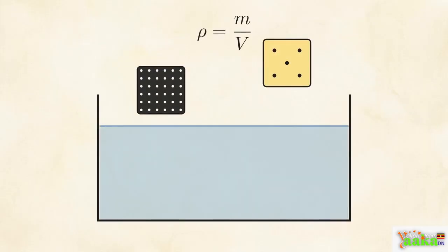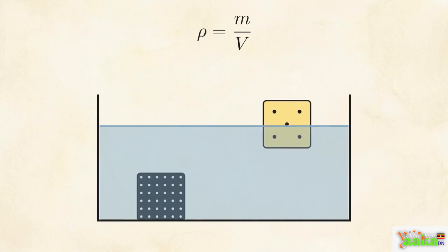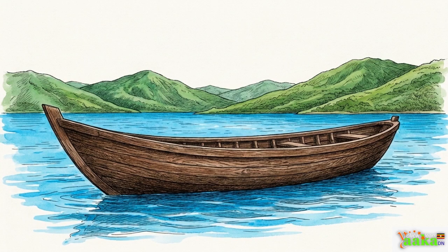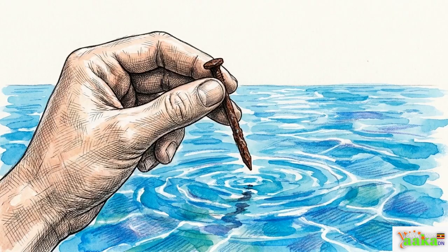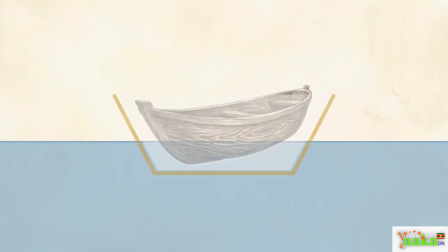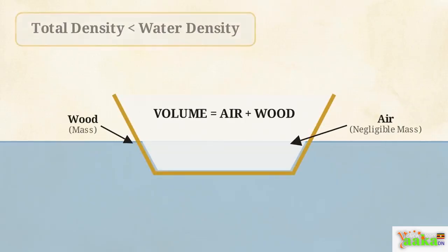If an object is denser than the water beneath it, it will sink. If its density is lower than the water, it will float. To see this in action, let's look out over Lake Victoria. Here we have a massive wooden boat resting on the surface and a small iron nail held just above the water. The wooden boat weighs tons, but its mass, along with all the empty air inside the hull, is spread out over a huge volume.